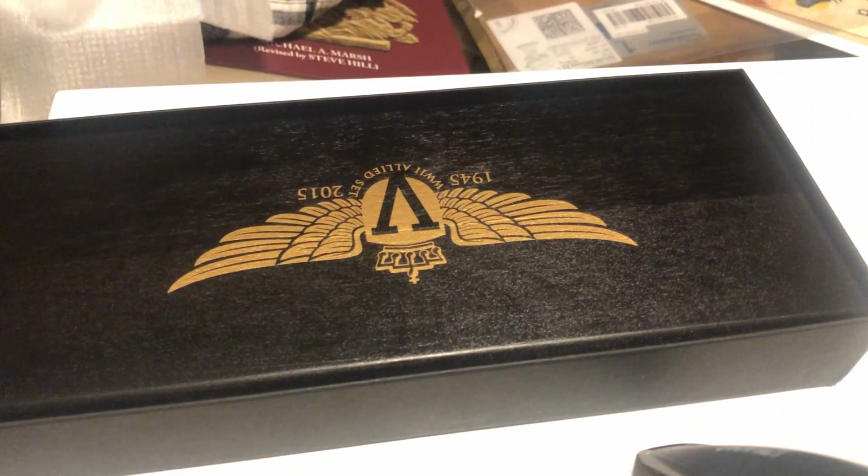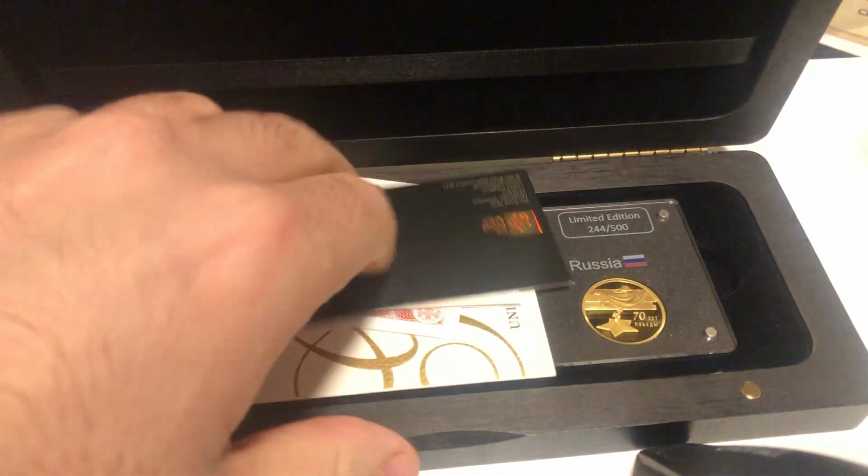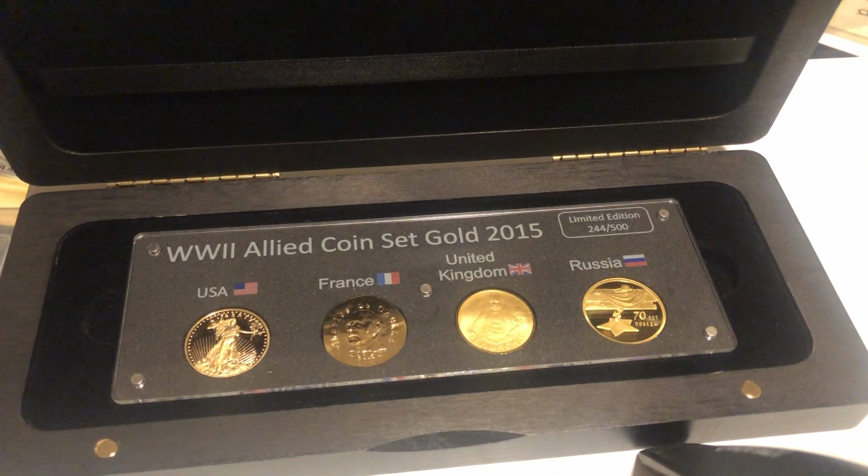Now this was the first set I bought. I actually went over what I planned to spend, but you're going to understand why I went over. So I've been offered this set in the past. This set is a World War II Allied coin set from 2015.